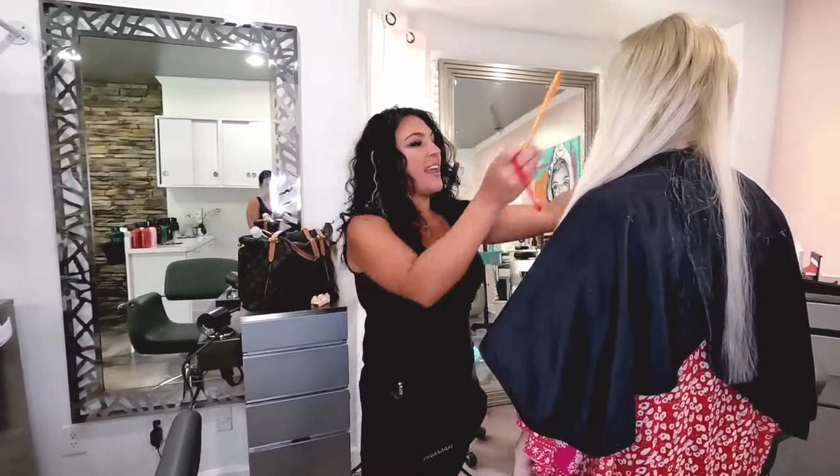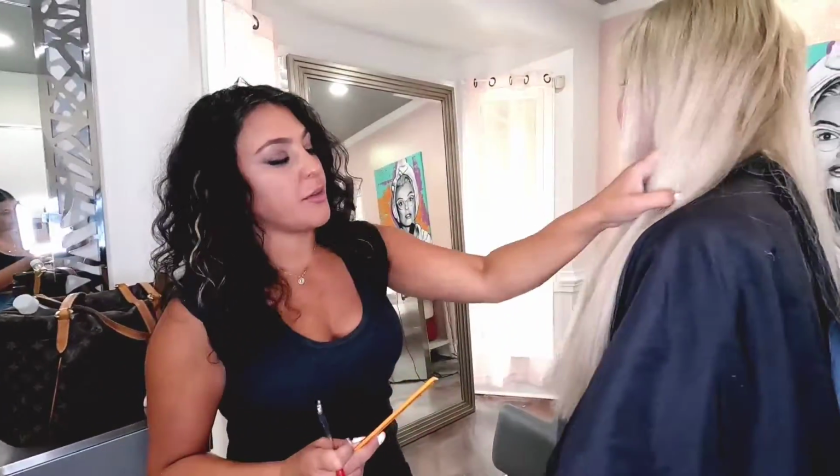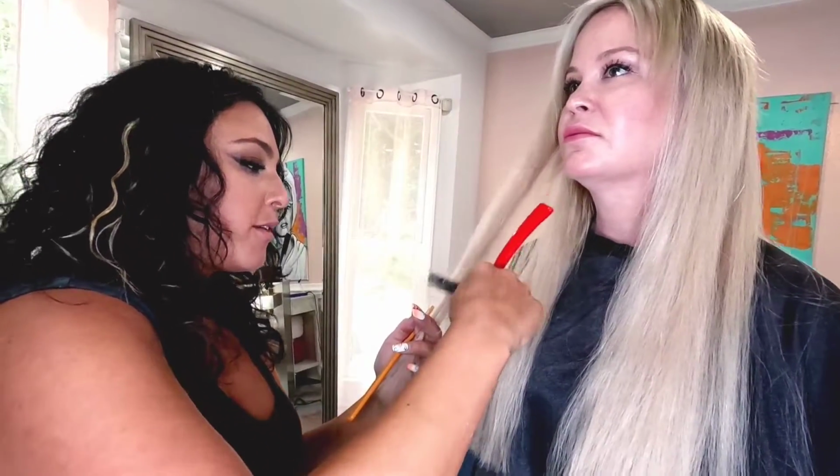All right, guys, so now is the time of cutting. So we've got all this beautiful hair blended in, but we need to start doing some trimming. We chipped away here, but I'm gonna chip away a little bit more.